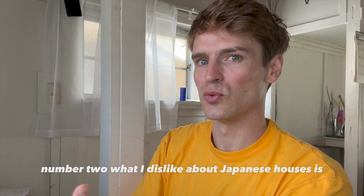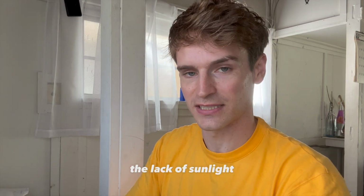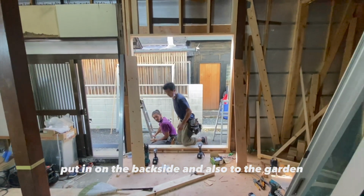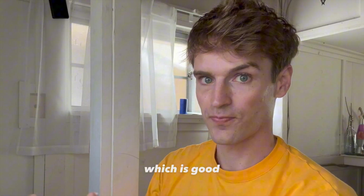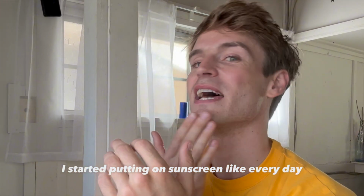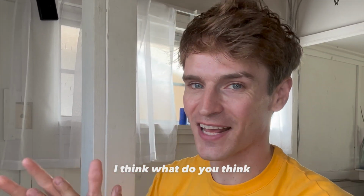Number 2, what I dislike about Japanese houses is the lack of sunlight. And that's why I bought new windows to put in on the backside and also to the garden. I realized Japanese people are more afraid of the sun and to get burnt, which is good. Since moving here, I work as a model. I started putting on sunscreen like every day, every morning on my face, and it kind of works, I think. What do you think?